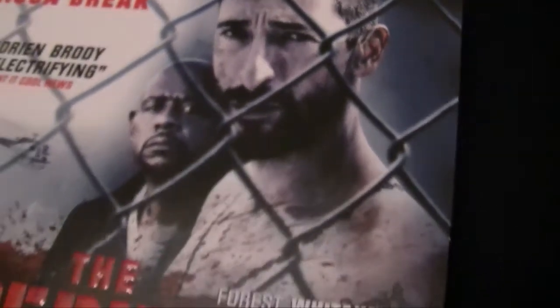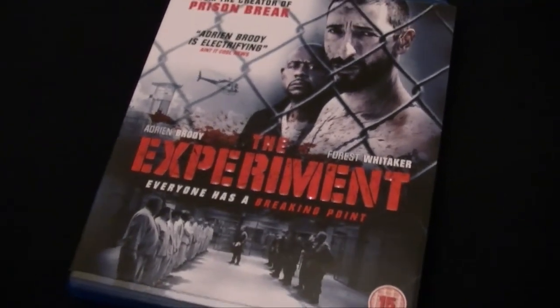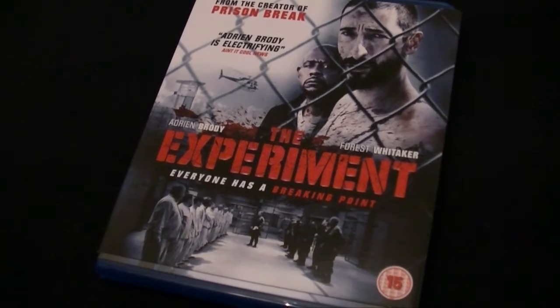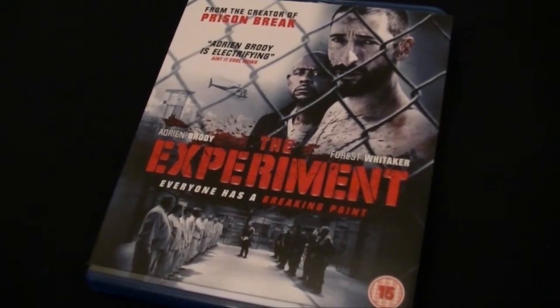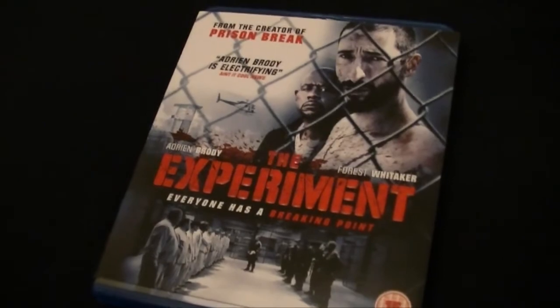The Experiment with Adrien Brody and Forest Whitaker. Very, very sweet movie, I think. I haven't seen it. It's about people who are selected to go into a prison, and they have to try to follow the rules. Some become the officers, some become the prisoners. It's just an experiment. It says something like who will live through the entire experiment.